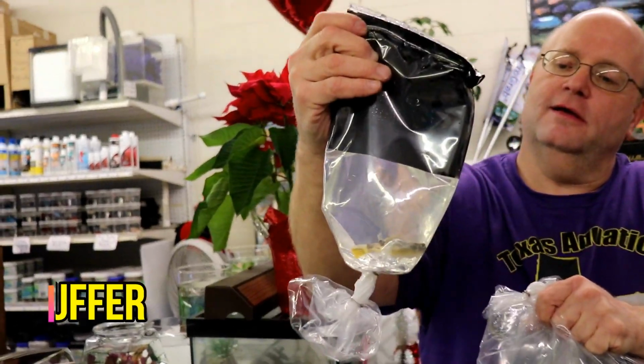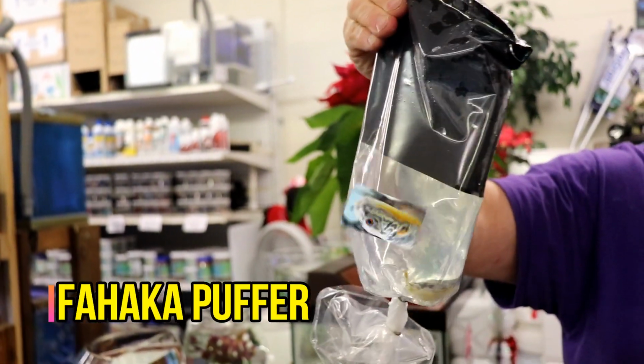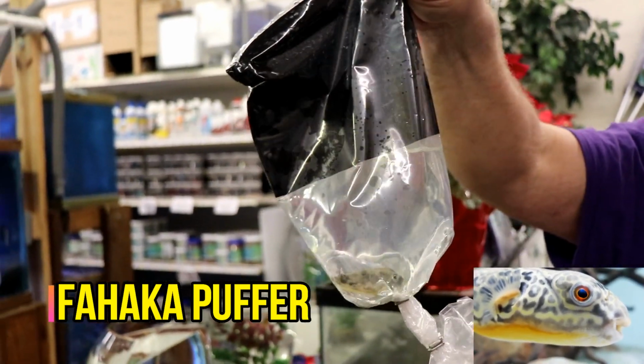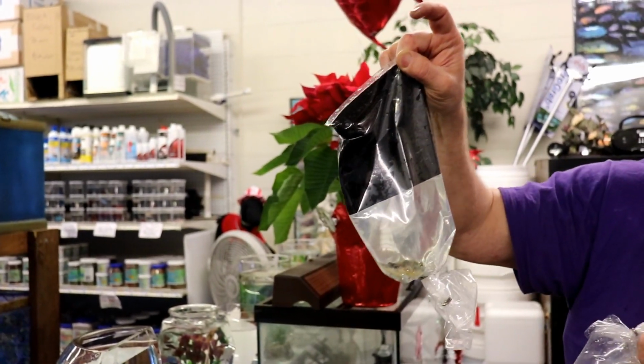Fahaka puffers. Oh, a Fahaka. Oh my gosh. That's another fish that will take care of some of your feeder bill. They're pigs, they hammer on the shellfish, and I got guys buying a lot of crabs for a Fahaka puffer.